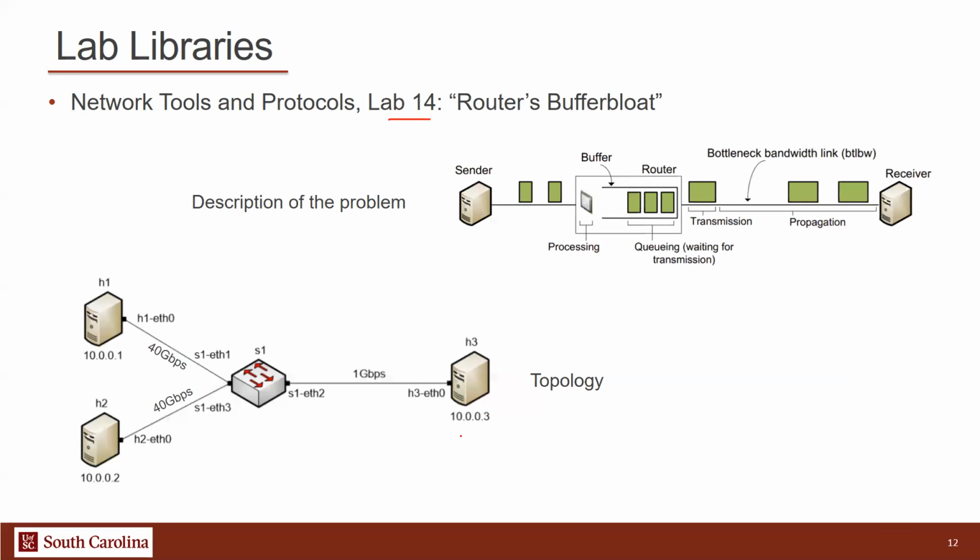Here we have a server, destination, 2 source servers. So traffic will be in the direction of H3, and we will have queues being formed in the output interface S1 ETH2. Something else that I'm looking at here, the rates that we're able to handle in these emulated scenarios are up to 40 to 45 gigabits per second.